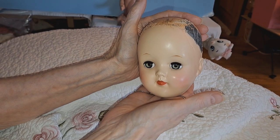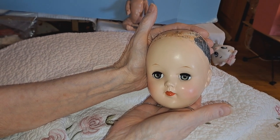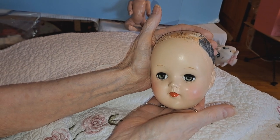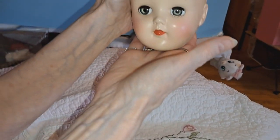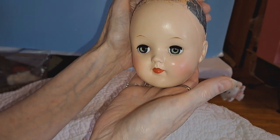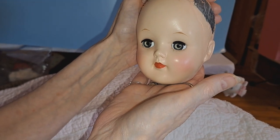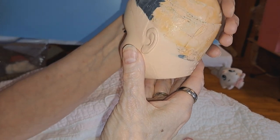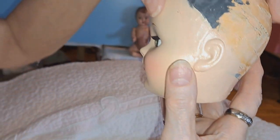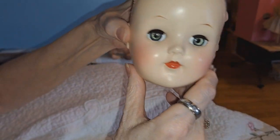Now we're going to start working on her hair. Oh, by the way, we didn't do anything to her face. I just gave her a bath. That's her original face, her original coloring. She doesn't need anything painted. She's beautiful. That's why I liked her so much. And can you believe that those cracks are not there anymore? All this is going to be covered with her wig, so you'll see nothing.